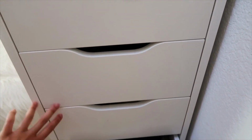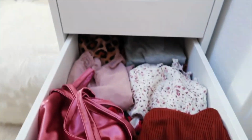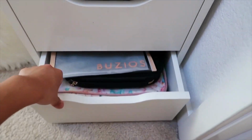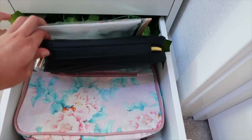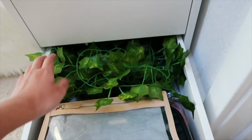Same deal with my two drawers right here. I just have clothes that I have to shoot for as well. These are my new clothes that I have to shoot for. And then down over here, which is my broken drawer, my travel bags, jewelry travel organizer, makeup bag right here. I have these green vines that I use for collab pictures as well.